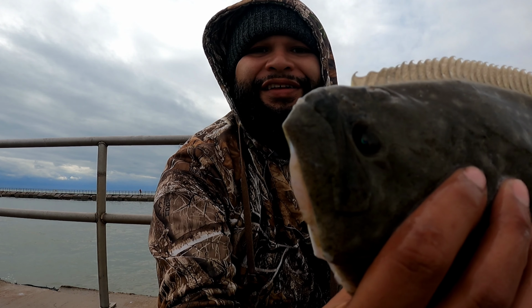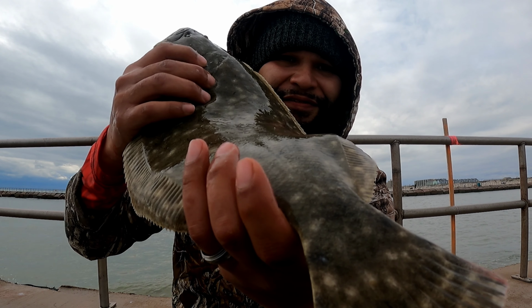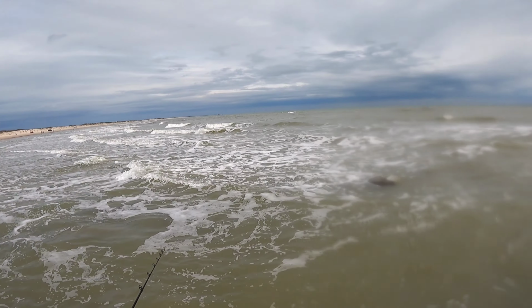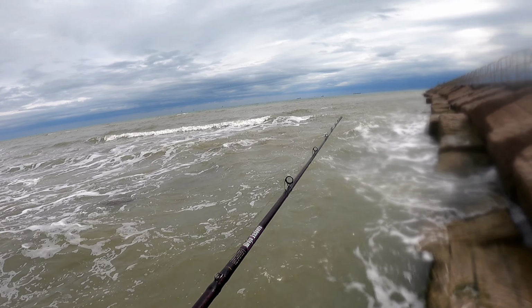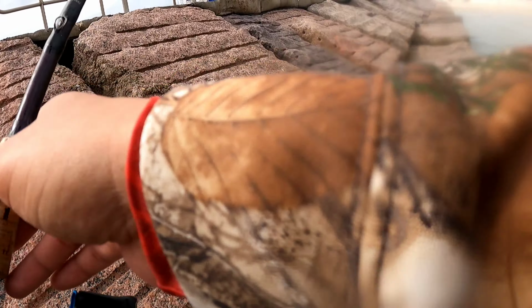Live shrimp. Jetty flounder. Let's go, my dudes. Oh shoot, I just lost another one. What the heck? That's insane. They're biting good right now.